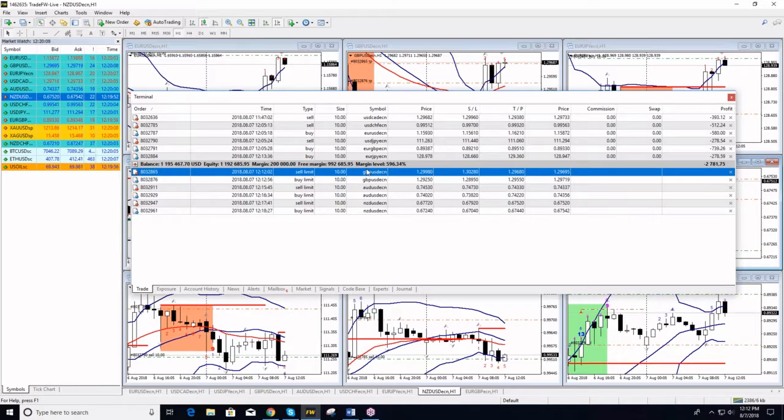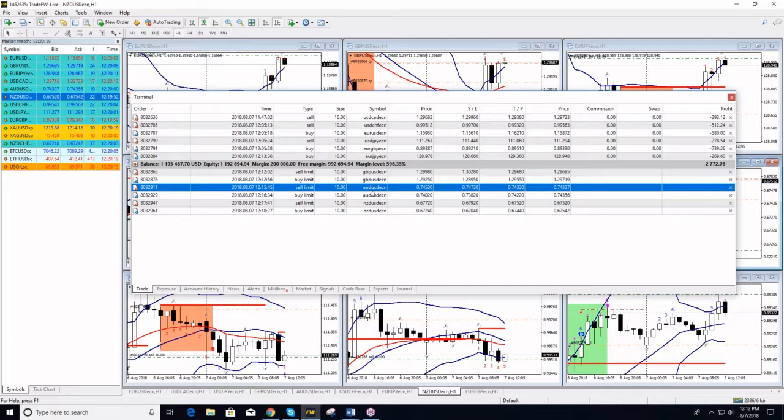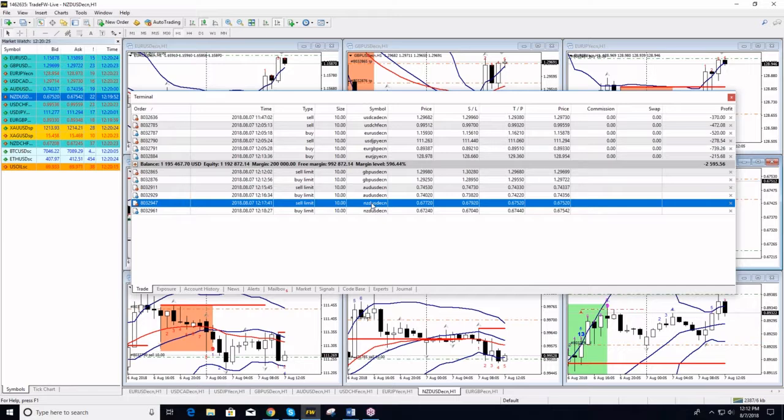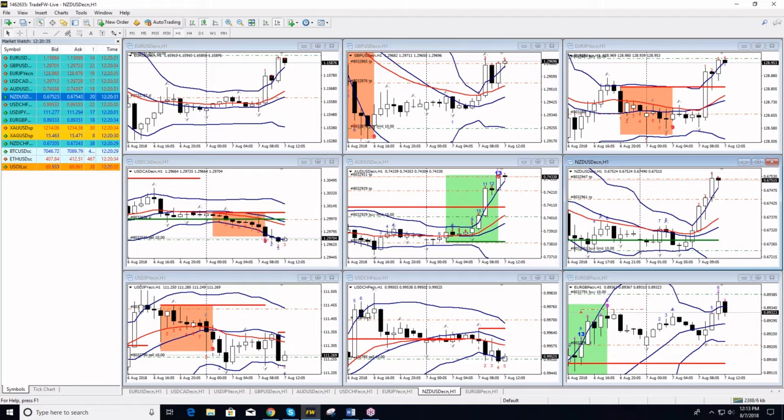I have placed a sell limit order on pound dollar at 129.98. I have placed a buy limit order on pound dollar 129.25. Sell limit order on Aussie dollar 74.53. Buy limit order on Aussie dollar 74.02. Sell limit order on the Kiwi 67.72. And buy limit order on the Kiwi 67.24, guys.